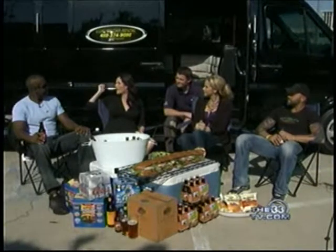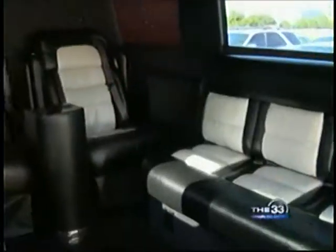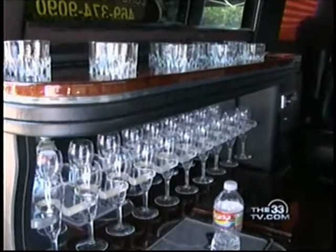You are providing this ridiculous stretch. What is this, a stretch van? Well, actually, it's not even a stretch, Roni. I'm with Platinum Motorcars. It's our Mercedes luxury coach, is what we call it. And the inside of it is laid out like a limousine, basically. 32-inch TV, full bar, captain's chairs, perimeter seating around there.